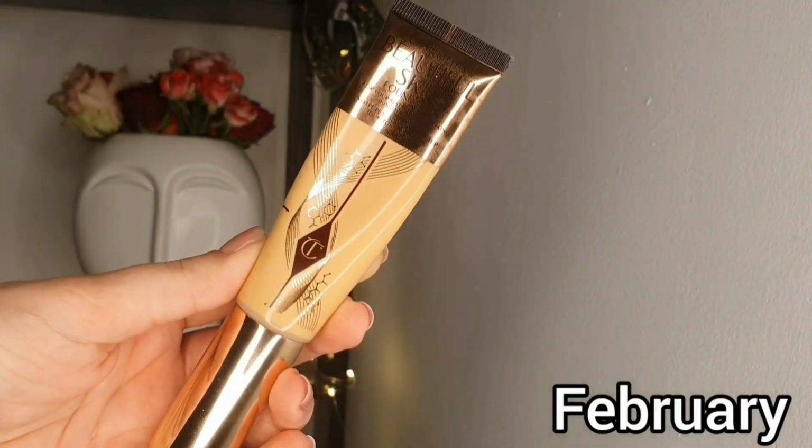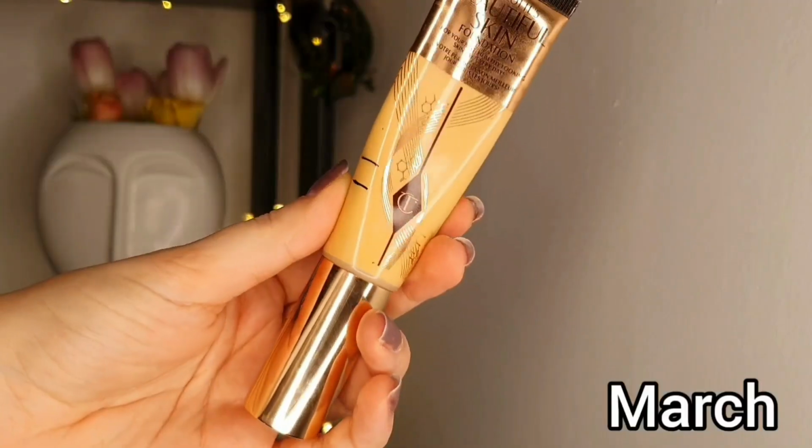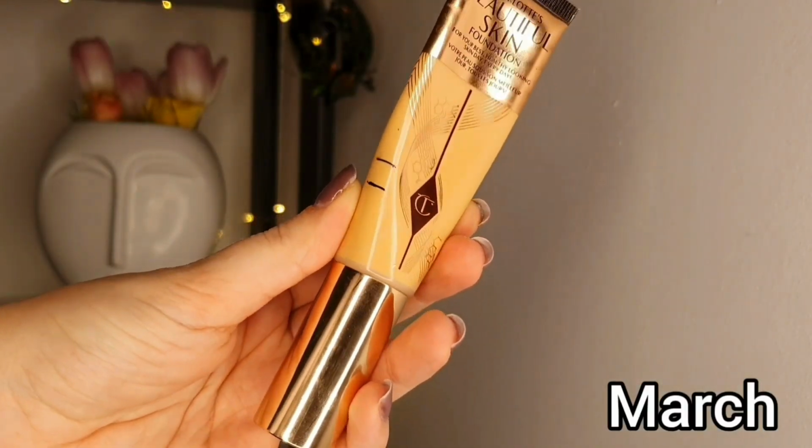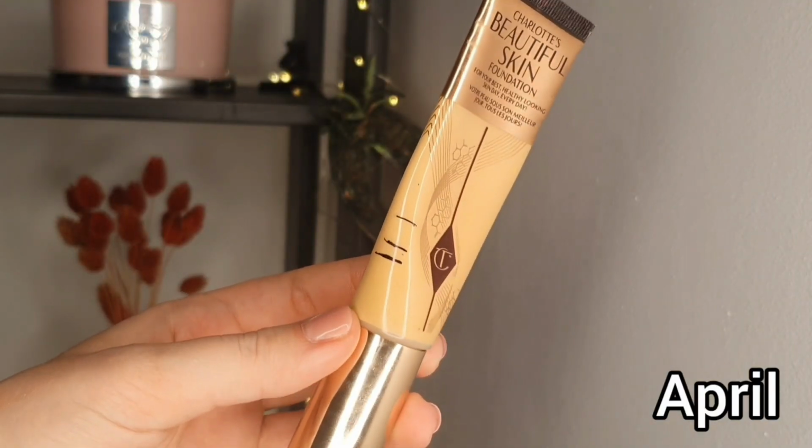And the other foundation that is in my project pan is the Tilbury Beautiful Skin. I have the shade number 2 in this one as well. I'm gonna put the video up, but I didn't make the biggest progress just because I was focusing on the Fenty foundation, and then I think I used other foundations in my collection as well, so not the biggest progress with this one, but I think I will be able to finish it in like 2 months, maybe something like that.